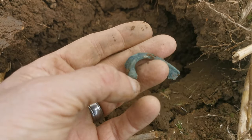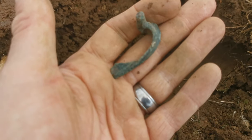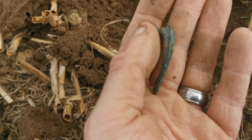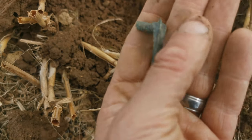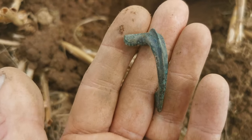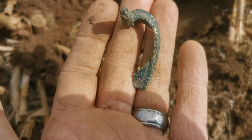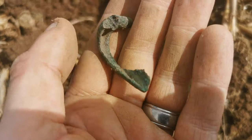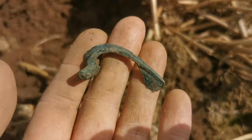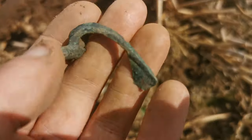There we go, I'm focused again. It's even got a bit of gilding on there, look. Fantastic. That one's got a little bit missing there, where my other one was pretty much intact. That is much bigger than the other one. That's a beauty. Can't believe that. Roman. Something was definitely going on in these fields in the Roman times.